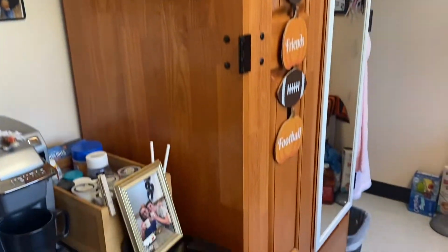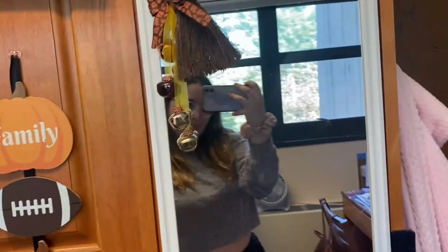Next I have my big wardrobe. I keep a couple pictures up there, some more little decor pieces, and my big full body mirror, so you can see me in there. But other than that, that's pretty much the whole room. It's pretty big, all laid out, looks like this.